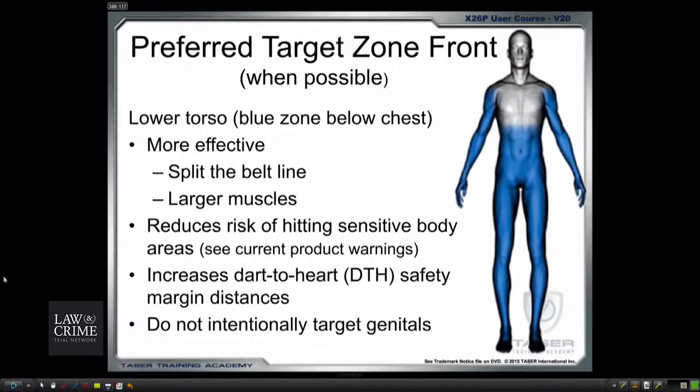What does that mean? It references how the body is made up of two different nerve bundles, one that controls the upper body, one that controls the lower body. The two different hemispheres, which is kind of at the belt line, is where you can engage both of those. So even if you are at a close distance, if you can get probes spread above the belt line and below the belt line, you are more likely to have neuromuscular incapacitation.